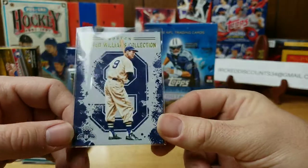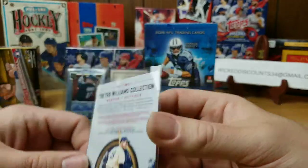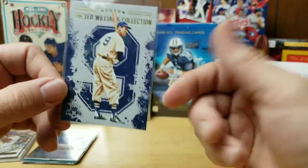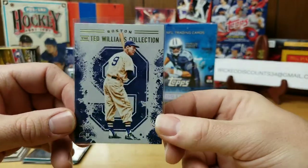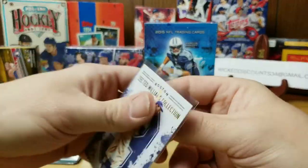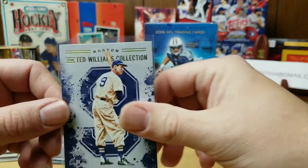So we made 22 cents on this card, which 22 cents adds up. After the value of the card comes out, we made 21 cents on this card. Not very bad. I'm okay with that. As you guys know, I like to get these cards in the hands of people that actually enjoy them.